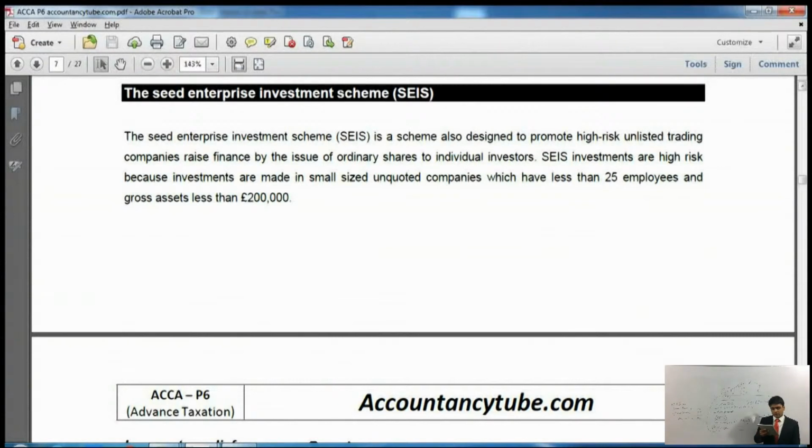The next one is the Seed Enterprise Investment Scheme. SEIS is a scheme also designed to promote high-risk unlisted trading companies and raise finance by issue of ordinary shares to individual investors. SEIS investments are in high-risk companies. As I said, these are very high-risk companies. SEIS is higher risk than EIS. Why? Because these are unlisted and have 25 employees or fewer, and gross assets of £200,000 or less.